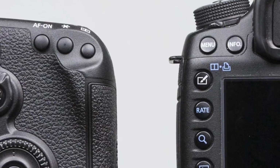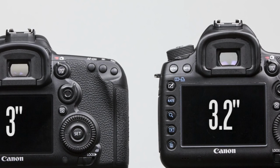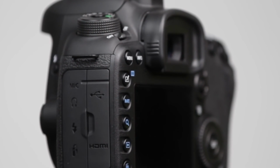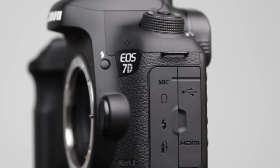Now, looking at the LCD displays on the back of these cameras, you do notice that we have a larger display, about 3.2 inches on the Mark III and about a 3-inch display on the 7D, but they both have the same exact resolution. So in terms of PPI count and overall screen clarity, the new 7D is just a bit clearer than the 5D, but unfortunately, it is not a touchscreen display, which is kind of unfortunate because we did see touchscreen displays in most of their lower level DSLRs, and this would have been a nice addition to have, especially for accessing different menu features.